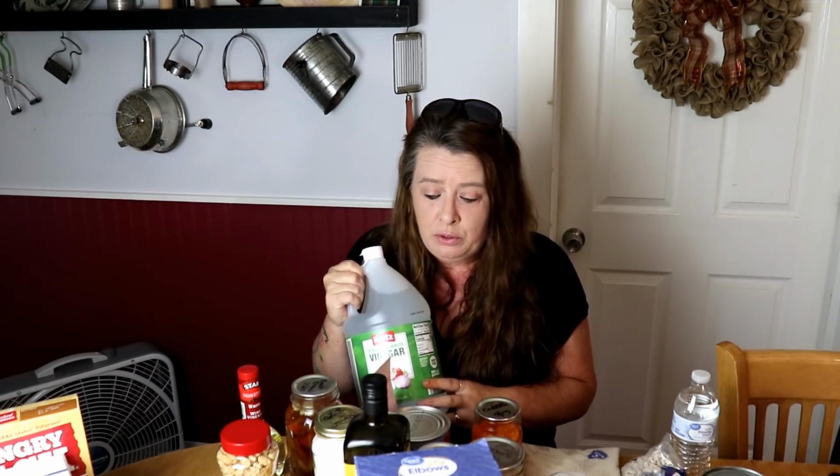And then another thing that I think is really important to add to your stockpile in the beginning is vinegar. Vinegar is wonderful for all kinds of stuff. You can preserve foods in it, you can clean with it, you can wash your hair with it, you can do millions of things. It's an all-purpose thing. Everybody should have lots of vinegar in their house.